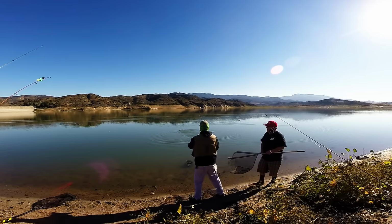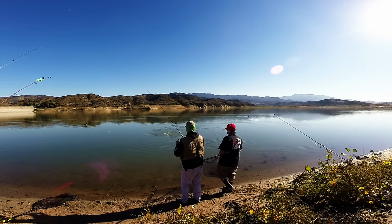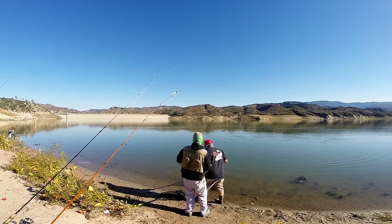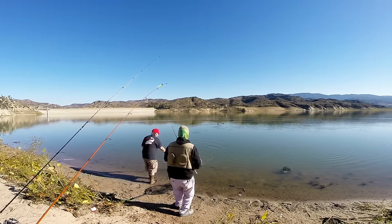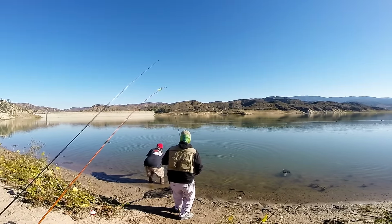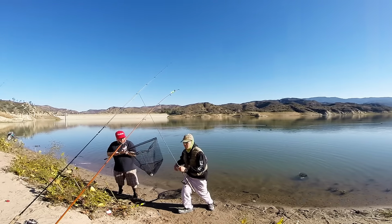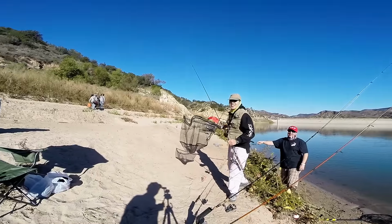Wahoo! Keep control of your fish, bro. You got him. Here he comes. He don't want to get in that net. Good shit. Watch the line behind you. Walk that way. There you go. Such a good director. Thanks, bros. Number three. Good catch, Brandon.